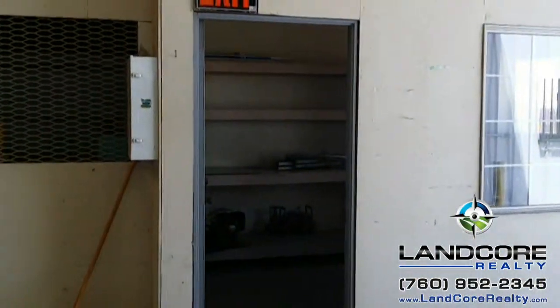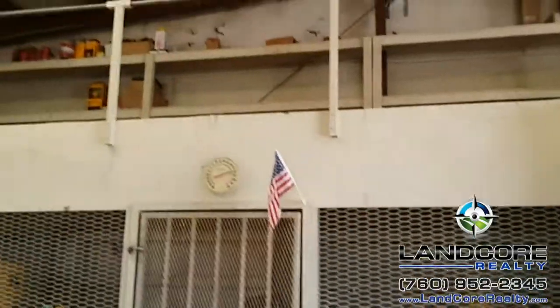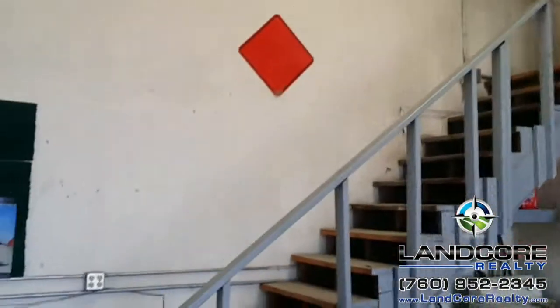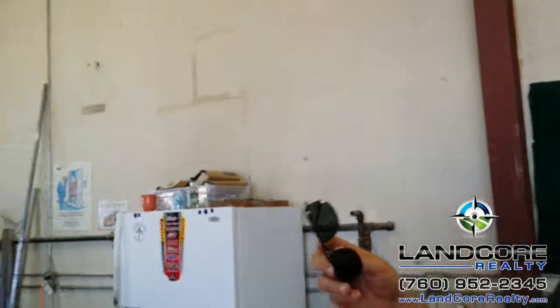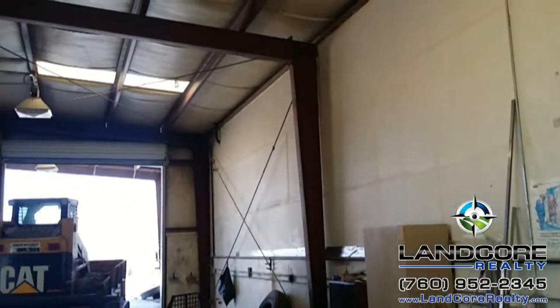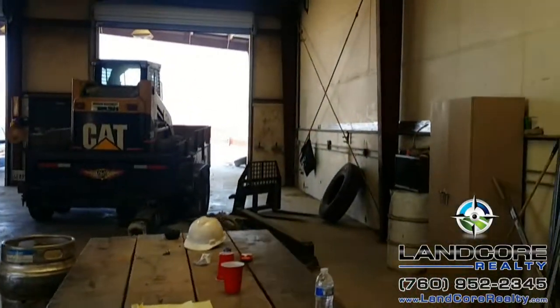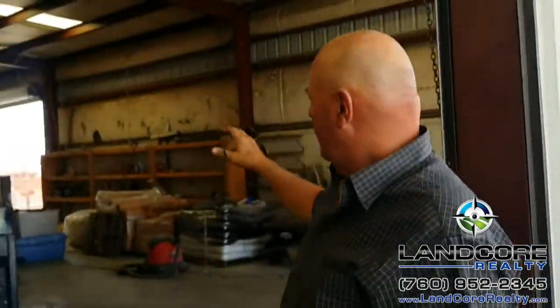Upstairs, the bathroom is in here. Upstairs, there's a storage area. There's power all over the place. And as I say, 16-foot high ceilings, metal building, virtually no maintenance on this building at all. Let's walk over here. Let me show you the back. Okay, there's about 3,000 square foot in here and about 700 square foot in the office. And then outside here, there's a 1,000 square foot covered area for working on whatever your projects might be.